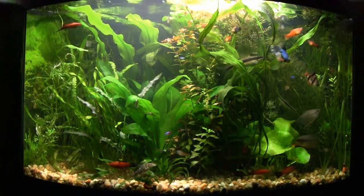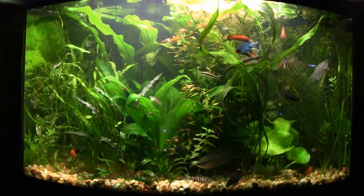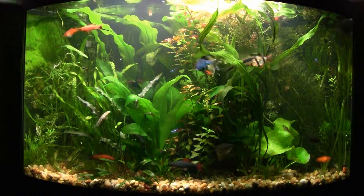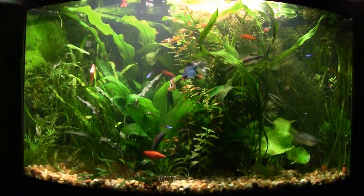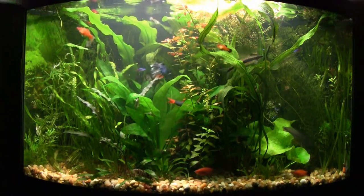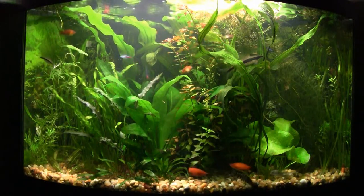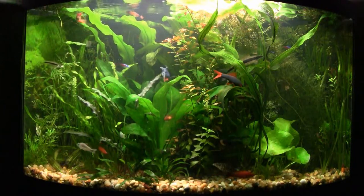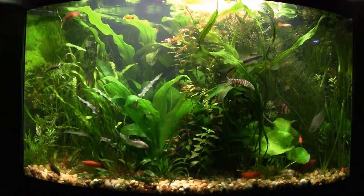Well, good morning, fans. It is August the 3rd, and it's time for a quick update. Not a whole lot new. The plants seem to be growing like crazy, as always, with that fertilization program of the CO2, liquid CO2 booster every morning. The leaf zone fertilizer added once a week, and plant tabs put under the main plants on a quarterly basis.